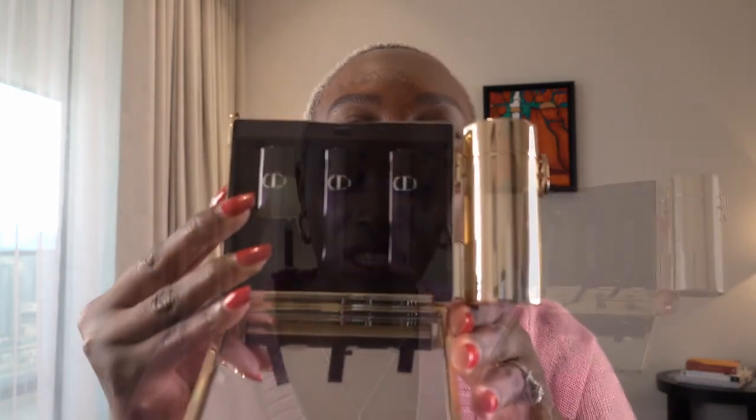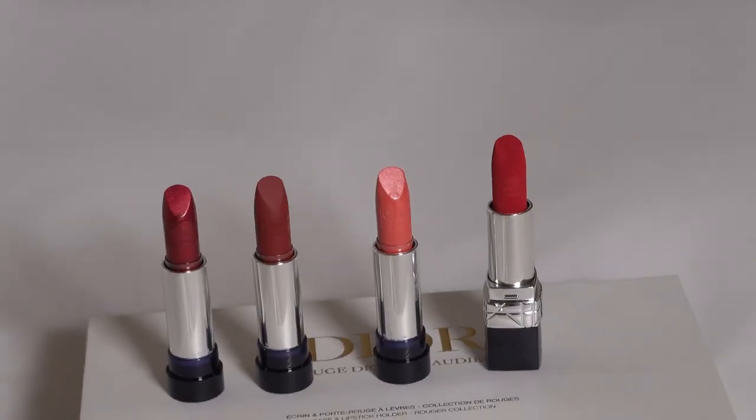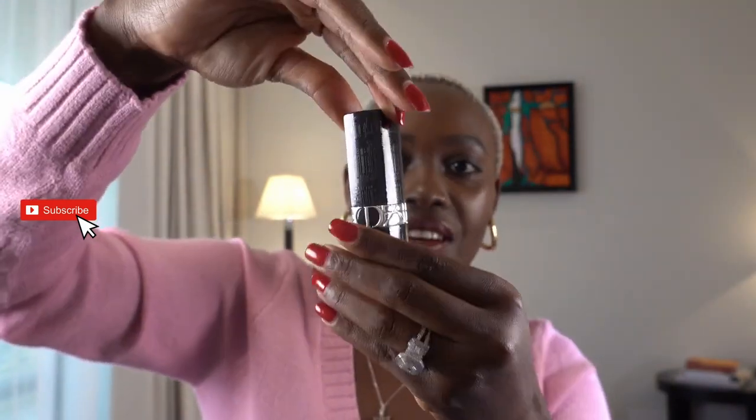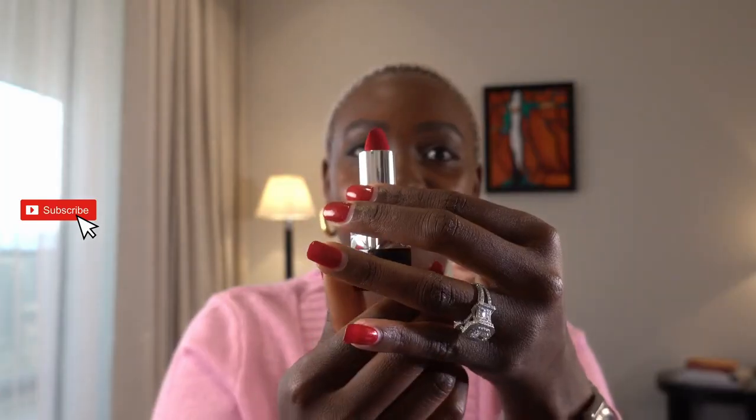Super pretty. These are the extra three lipsticks that come with lipstick colors that are perfect for the holiday. And it has a mirror on this side. Let me first take these off. You can pull them out from here. Oh, that's cool. That's the lipstick. This is the one that is supposed to be refillable. How cool is that?